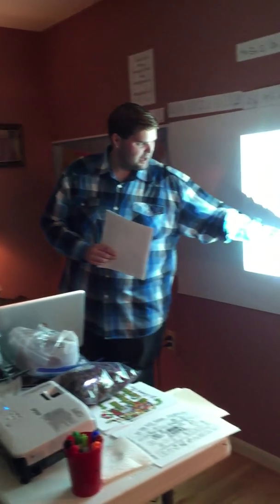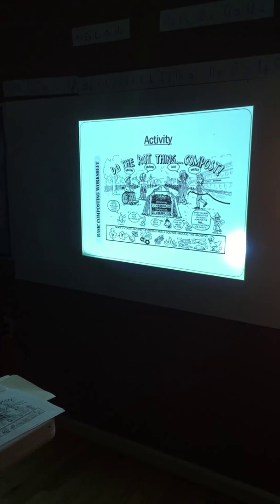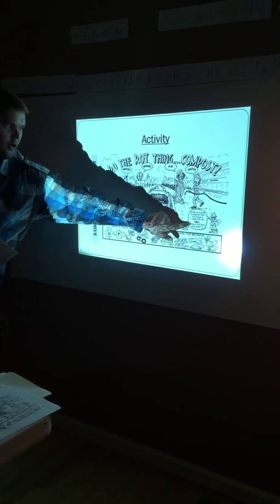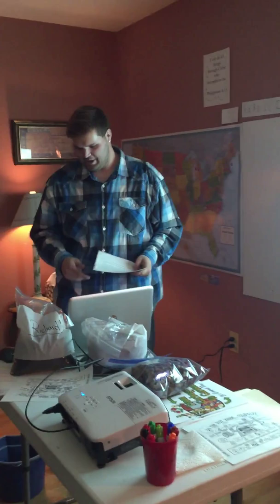And all these little bugs down here will be happy because you're setting up a new home. And on your paper, I don't know if you'll be able to see it, but it says you're providing a home for the FBI: fungus, bacteria, and insects. So not the FBI that we love.